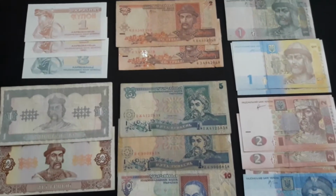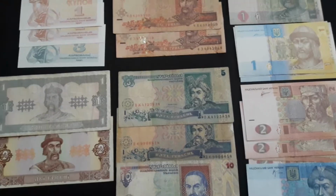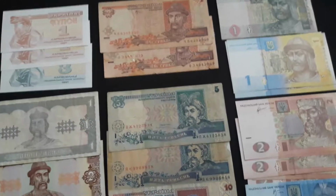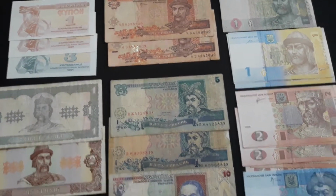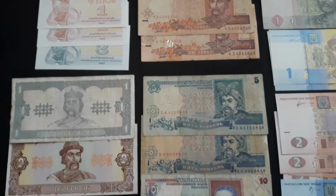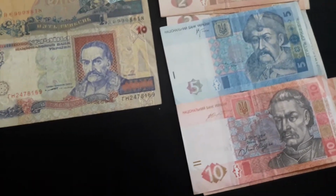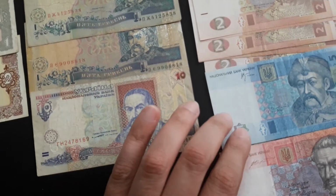Here I have almost, not by quantity, but about the years of the Ukrainian modern currency. So I have from the first series in 1991 and then until the current series. I don't have many high denominations because I'm not a proper collector. I'm a really modest collector.